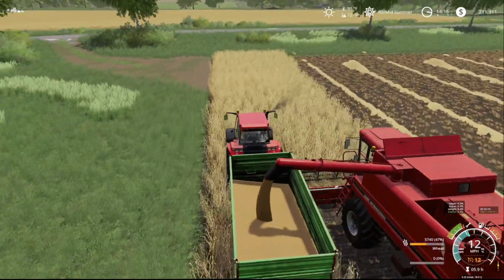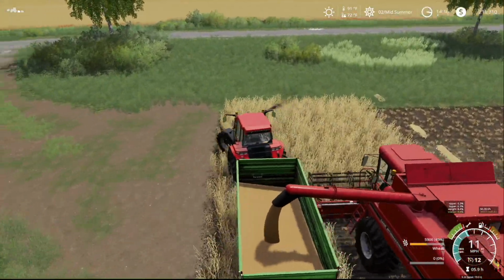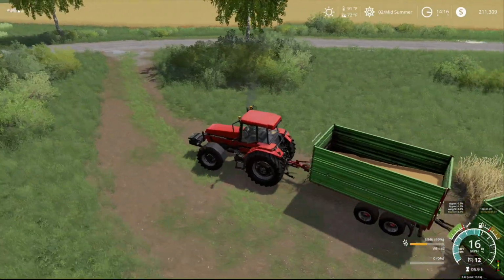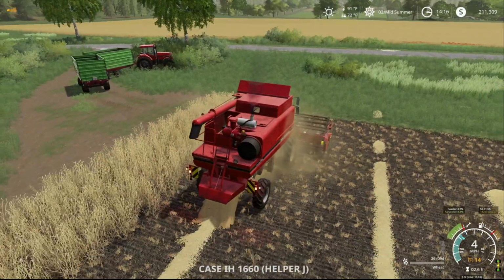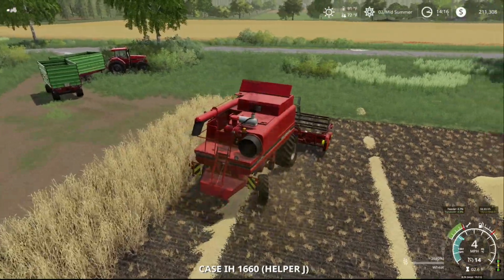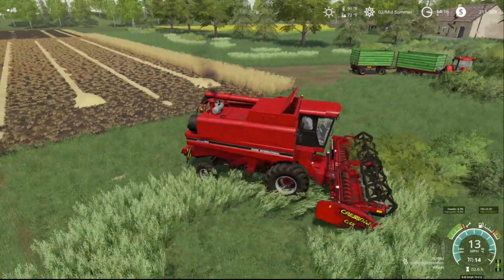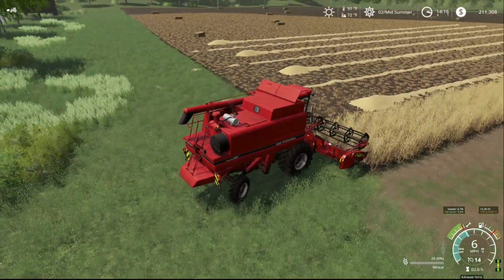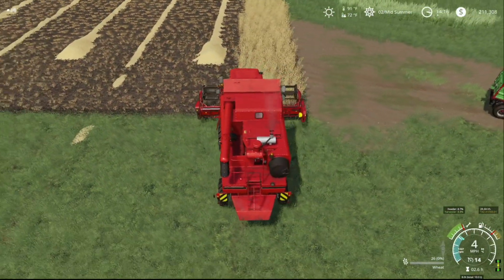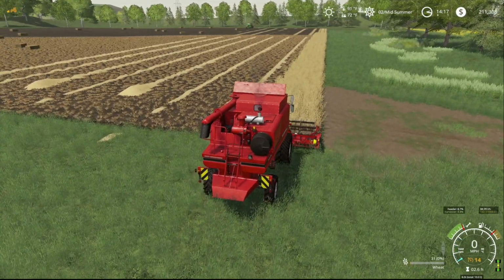Let's get down to the end of this row. Let's fire the combine worker because I do need to tell them to do something important right here. So I'm using the collect straw emissions mod, and unfortunately with this mod, sometimes you got to be a little bit careful about straw. Straw that's not on the field can't be collected, so I need to make sure that the straw swath drops on the field itself. There we go.